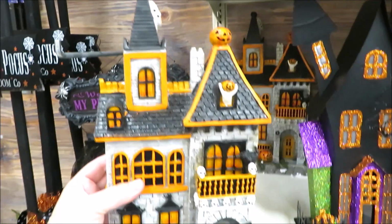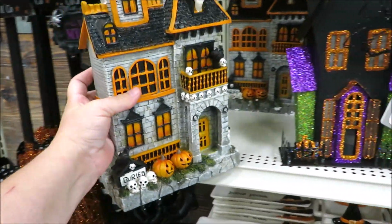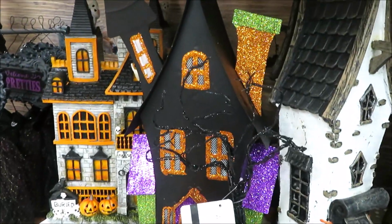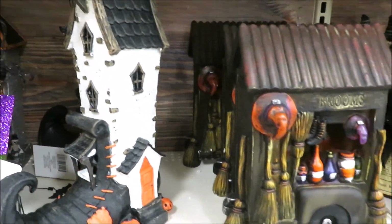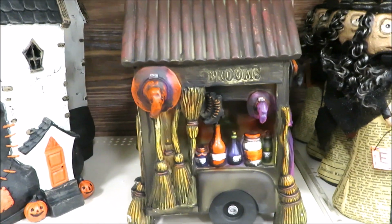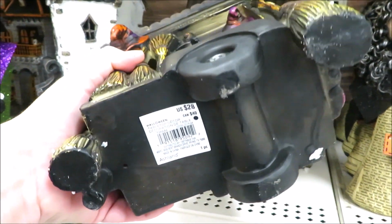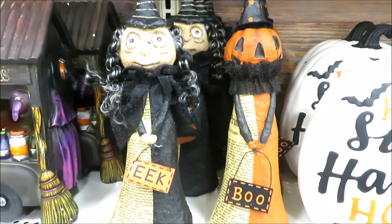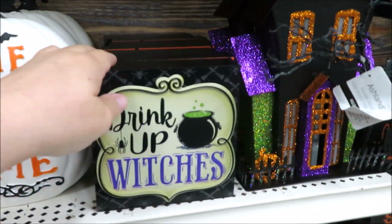This one is $30, so pretty. Just took it out of the box, and this one for $22, which has a lot of glitter on it. For $28, they have this Witch's Boot House. And this, which I thought was adorable, a little room stand where they sell potions and all kinds of things. It's also $28. They brought back these standing figurines for $15.